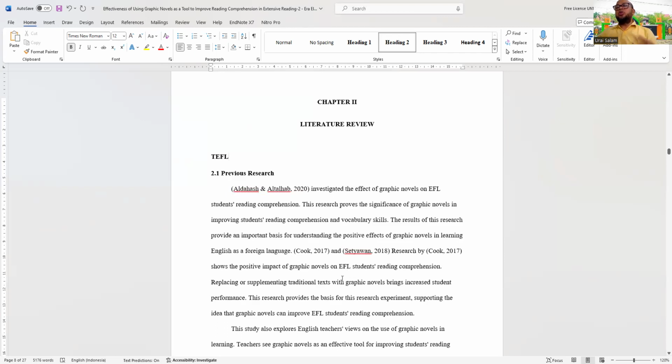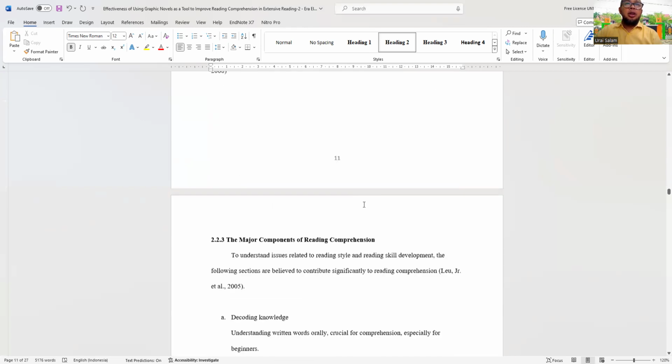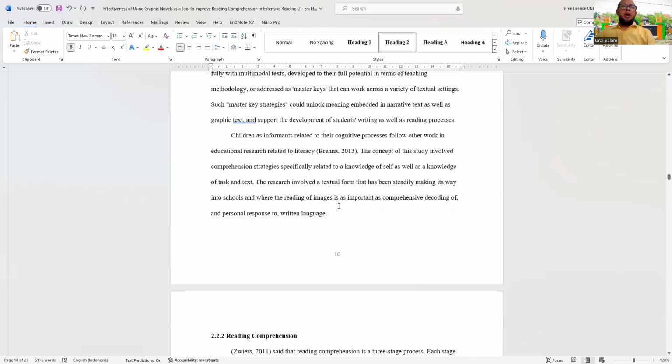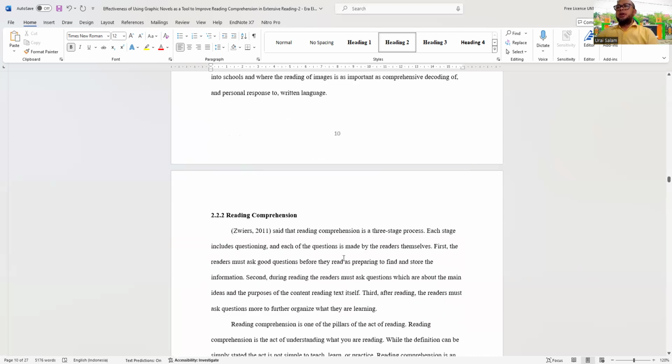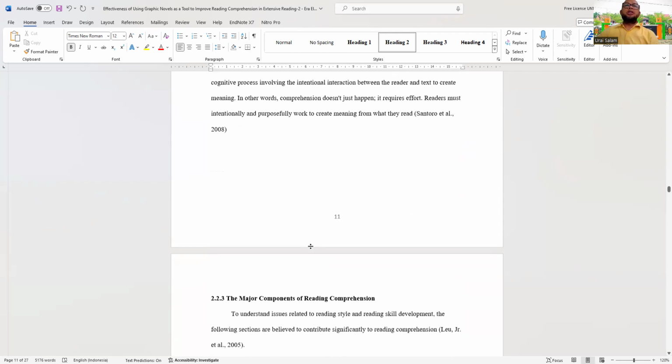And then the second topic, you talk about reading, teaching reading comprehension. Now, teaching reading comprehension needs to be elaborated, explained in greater detail, because that's the focus of your research. I saw here, that's correct, you have reading comprehension. Now, as I said, you need to talk about teaching reading first, then reading comprehension. And in reading comprehension, you need to talk about the aspects or the sub-skills of reading comprehension, things like that.